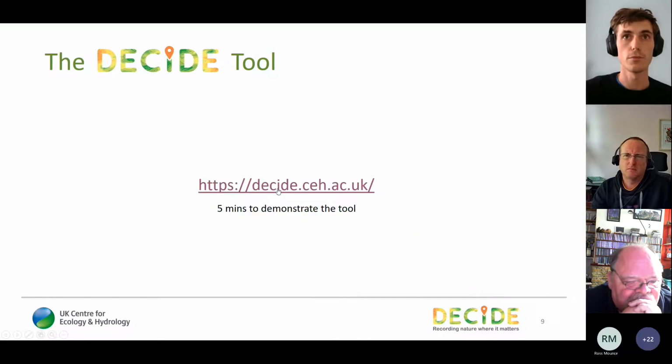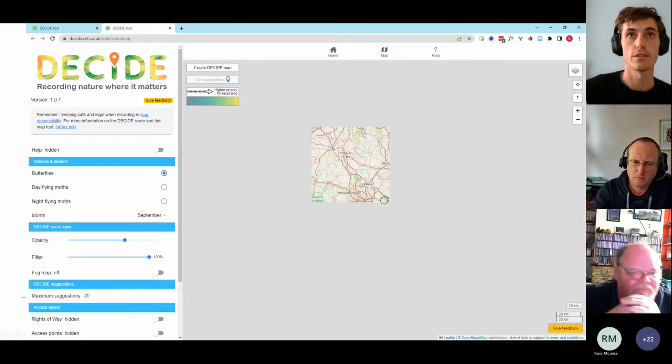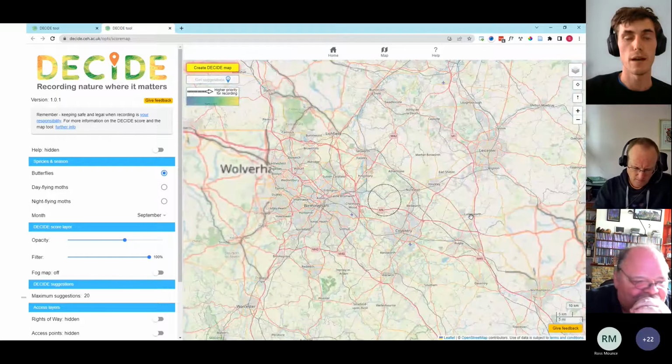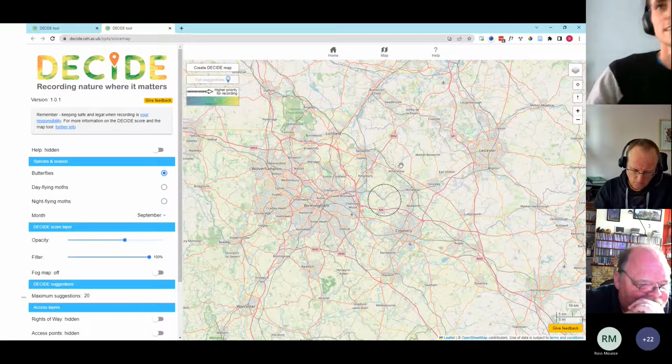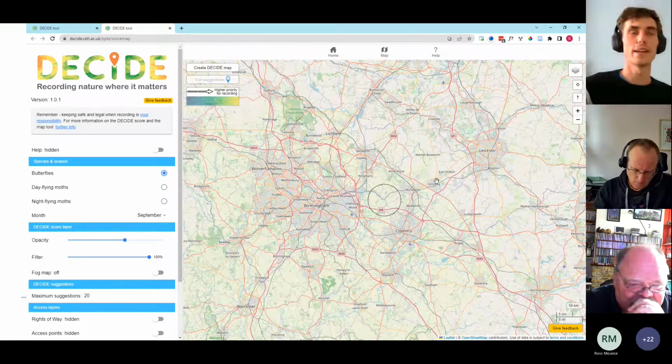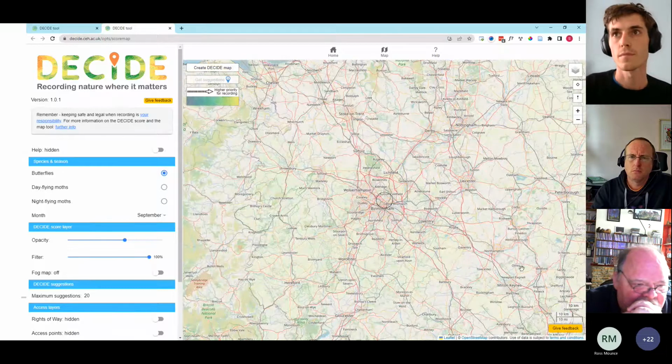I thought the best thing to do would be to demonstrate this. This is always a high risk strategy. Can you see a map? Yes. Great, that's good. Super. So as part of the project we put together the DECIDE tool.